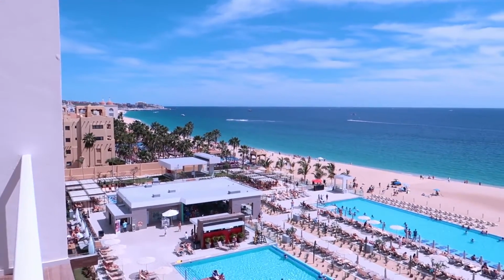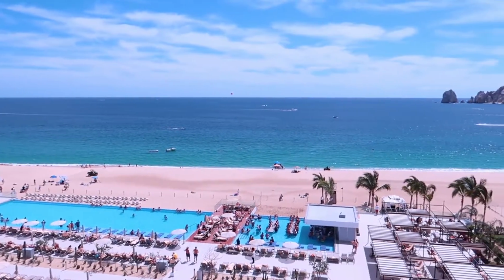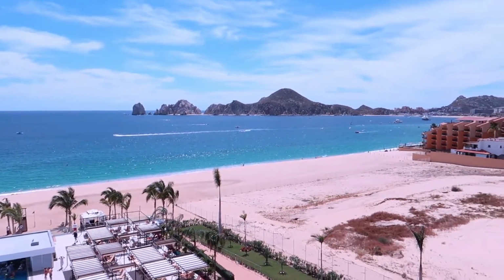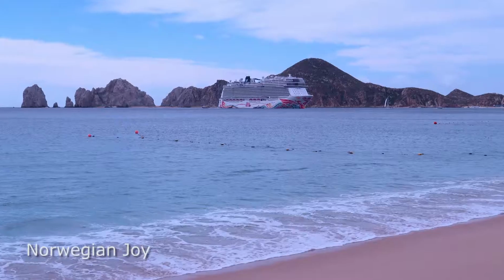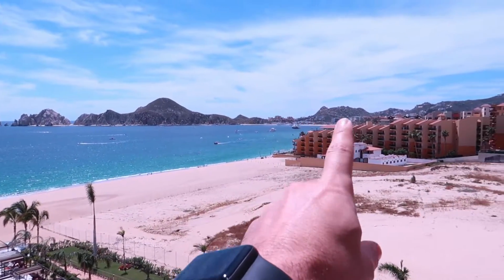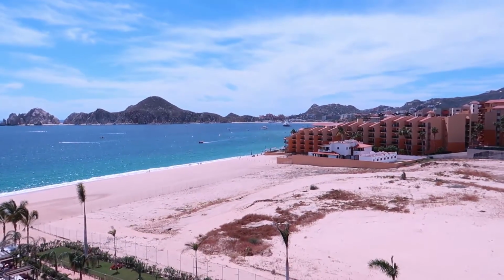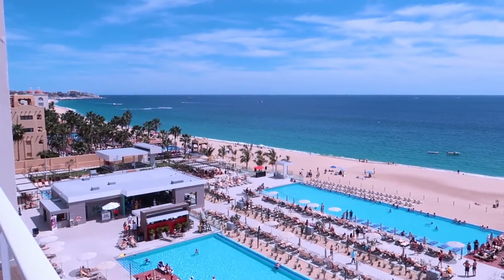But let's take in this view here. This is absolutely gorgeous. Wow. So there isn't any today, but usually there's some cruise ships over here, and I'll put a picture up on the screen right now of one of the cruise ships that came into port while we were on our stay. And then over here is Cabo San Lucas, the downtown. So you can go into the downtown, which we're planning on doing a little bit later on in our vacation. So that's gonna be it. I'll leave you with this view here.